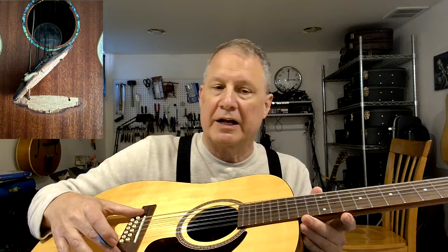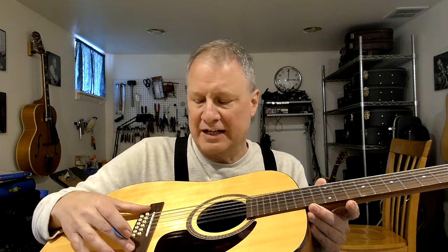Now, again, 12 strings. 12 strings tend to be extremely bright, and to make matters worse, you generally will want to put a lighter gauge string on here. Why? Because you don't want to tear this bridge off. If it's just a six string, you're putting about 160 pounds of tension on here. You put 12 strings on here, it comes almost exactly close to doubling that. So it's about 300 pounds of tension on this little piece of bridge glued to the top.